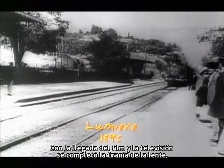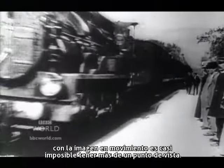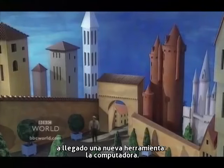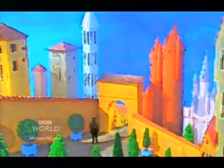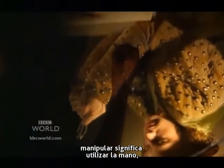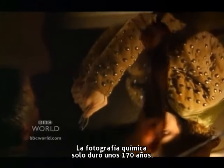With the advent of film and television, the tyranny of the lens was complete. With a moving image, it's almost impossible to have more than one viewpoint. But we are now at the end of chemical photography. A new tool has arrived, the computer. The computer allows us to manipulate images. Manipulate means to use the hand. The hand is back in the camera. Chemical photography only lasted about 170 years.